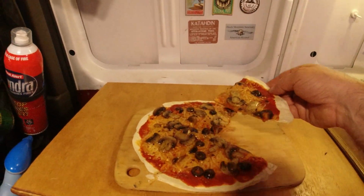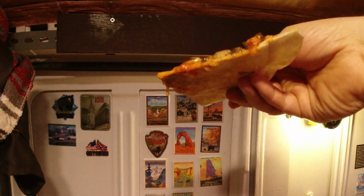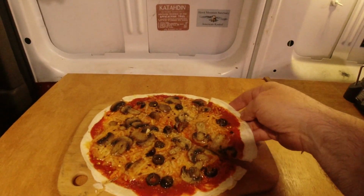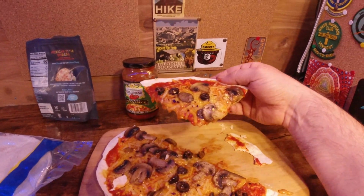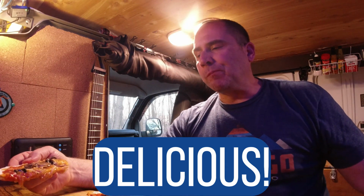Tortilla pizza in a van. So the tortillas, they get nice and stiff on the pan there. I used 2 tortillas. So now for the taste test. Mm.